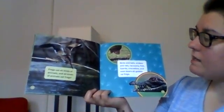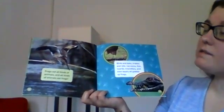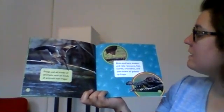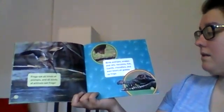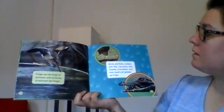Frogs eat all kinds of animals, and all kinds of animals eat frogs. Birds and bats, snakes and rats, raccoons, fish, lizards, crocodiles, and even bears gobble up frogs. Wow.